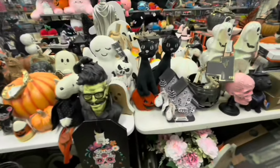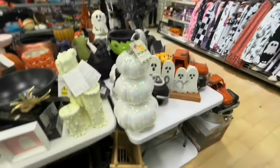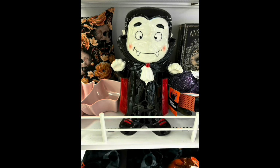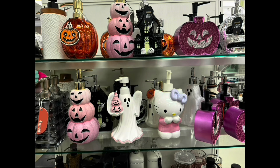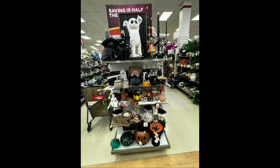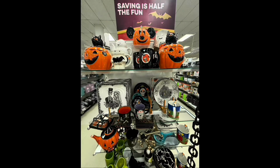I took a quick look through the blankets to see if there were any that caught my interest, and I was tempted by this pink blanket with a white spider web on it. I kept seeing it throughout the store, but I decided to leave it there. This little Dracula was so cute and cartoonish. I was very tempted to get him. They had some pink Halloween soap and lotion dispensers, more monsters and witches and gnomes on one of the end caps, more mummies, black cats, and witches. I like the little disco skull, of course, and the sugar skulls.